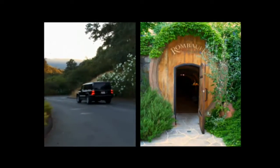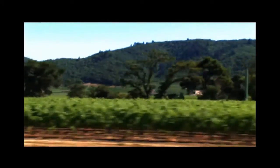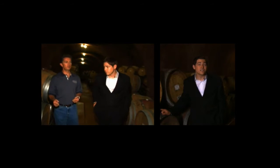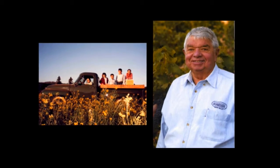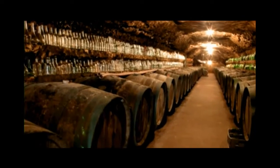Here at Rambauer Vineyards, the aging process does not occur in some secret vault. When they say great wine is a product of the land, they mean it quite literally. I will be speaking with K.R. Rambauer III, who is going to give us a quick tour of the caves, share his family's passion for making wine, and explain the vinification process.